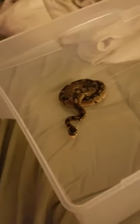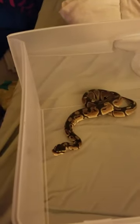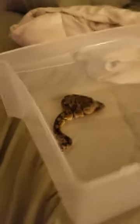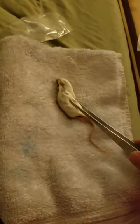Get his food heated up here. I didn't cut it open. We're gonna let that warm up, and as you can see, he is ready. Like, he is looking, he knows what's up. Which is a good thing. Alright, so make sure it's nice and hot. Dry it off a little bit, grab by the scruff, and then he's about to go to town here in a second.